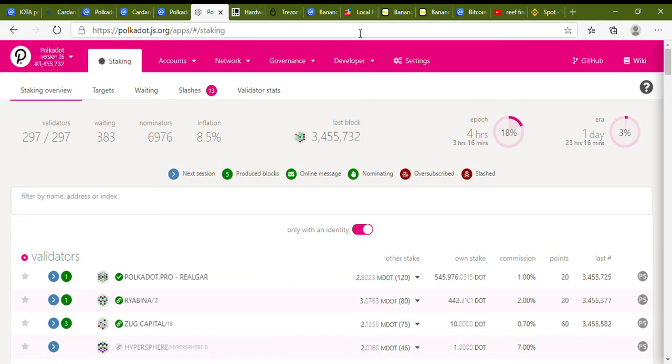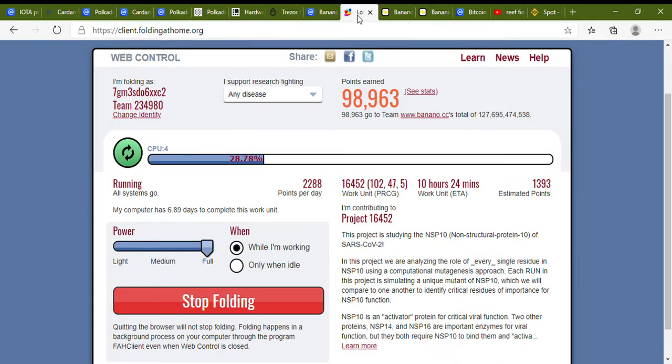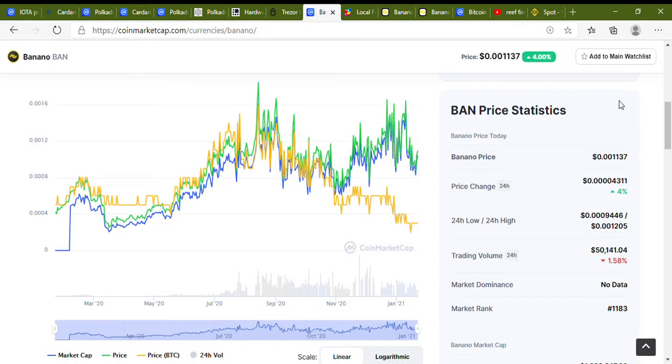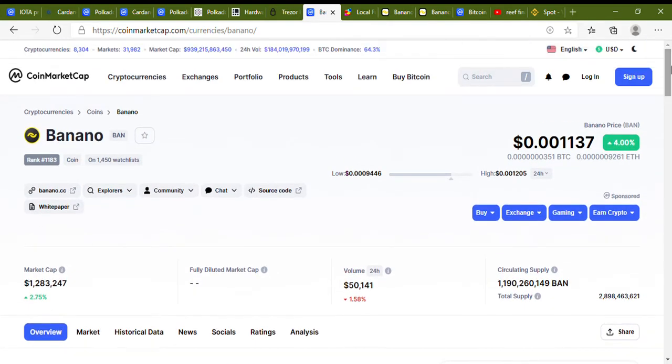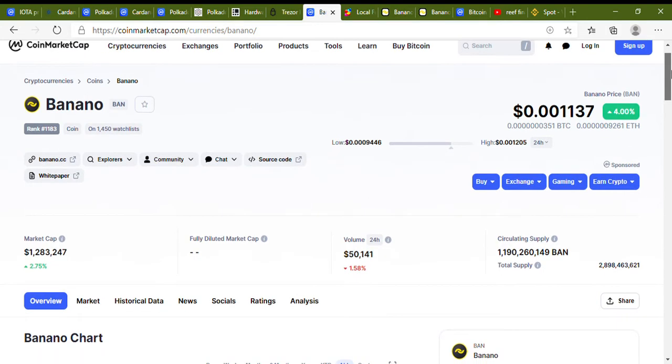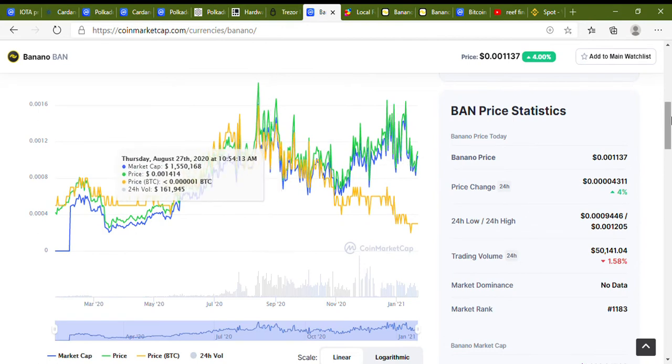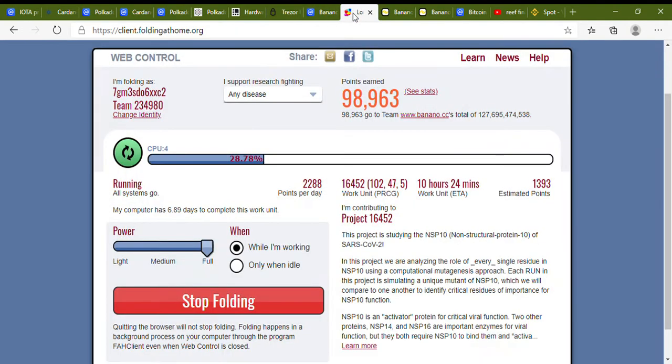The only thing I mine, it doesn't really count as mining. It's more like a coin, and the price is pretty low, and it's very volatile too. But I just do that because I just want to participate in the process. So what they basically do, they run all these computers all over the world, they look for cures for diseases.